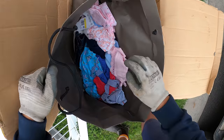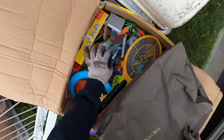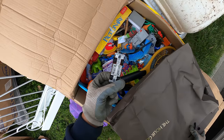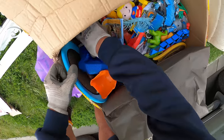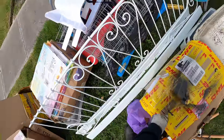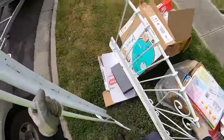Boys, kids' clothes. Anything good? Not really? What's that? Chrysler? Yeah, that's cool. It's just everything dumped in there. Okay. Oh yeah. Mate, this one is heavy.